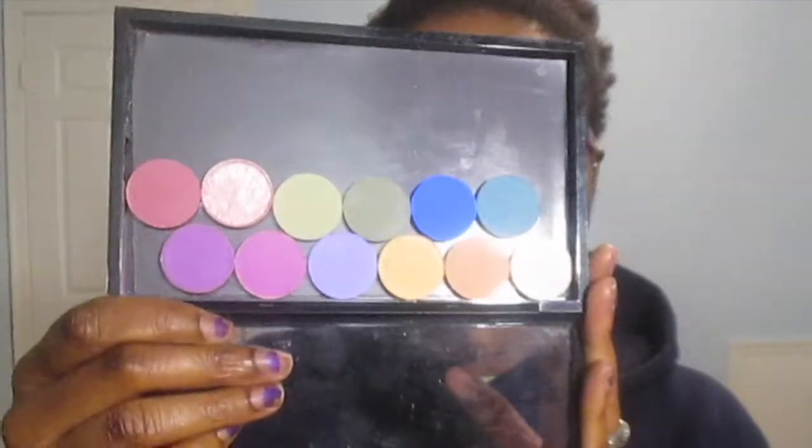These are the Cleona Cosmetics singles that I have. You can see they've been through something. I do like these eyeshadows. I will say, like I said in my haul video, the purples and the greens and blues do tend, if you tend to overblend, these will not work for you because you will literally overblend them into gray. So that is my only caution for people with these eyeshadows, is do not overblend them. But putting that aside, I do love the eyeshadows and I do love the formula.